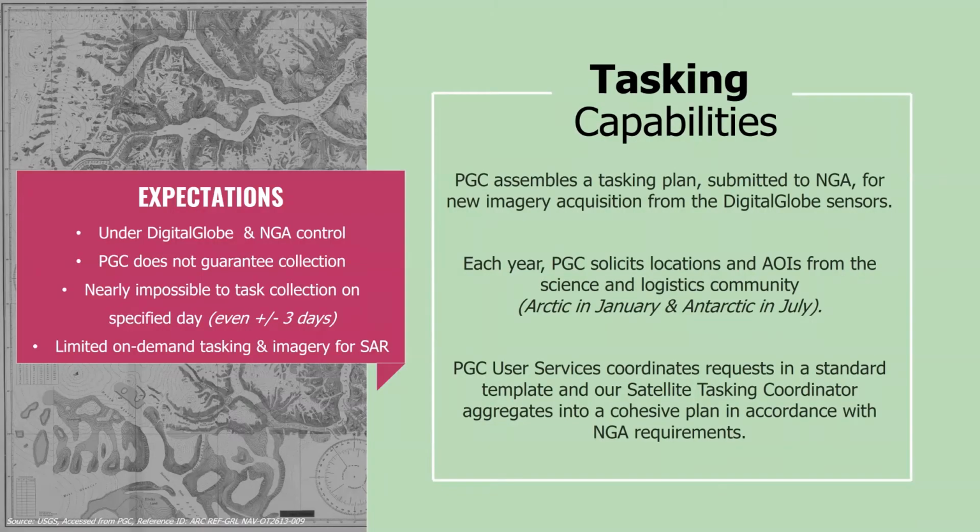DG's commercial satellites are mission driven, so they collect where there's demand. PGC assembles a tasking plan of locations solicited by the community and coordinates with NGA and DG. So our Arctic tasking submission deadline was just last Friday. If you haven't submitted, please do so. But this will actually go through a deconflicting process before we submit it for collection.